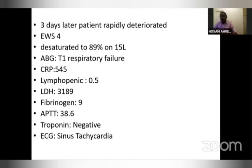He's got elevated LDH, 3,189, and fibrinogen of 9, and mildly elevated APTT, 38.6. His troponin was negative, and initial ECG showed sinus tachycardia. Next, please.